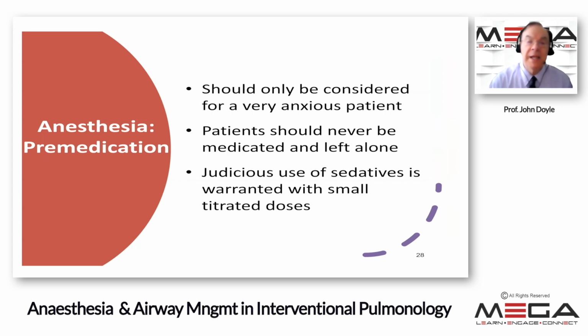Ordinarily, pre-medication is only done in a very anxious patient, and if they are pre-medicated, they should never be pre-medicated and left alone. Keep an eye on them. Judicious use of sedatives is warranted in small titrated doses. Typically, that might be, for example, 1/2 milligram of midazolam at a time or 25 micrograms of fentanyl at a time. Note that both of these drugs can be reversed with specific antagonists should you find that they are excessively sedated. Later on, we'll talk about dexmedetomidine as a sedative that can be useful.